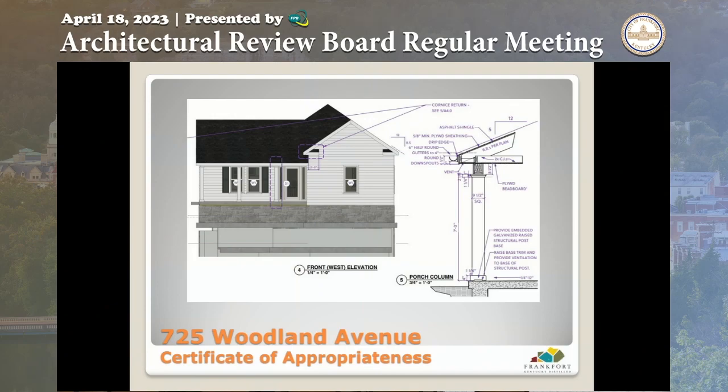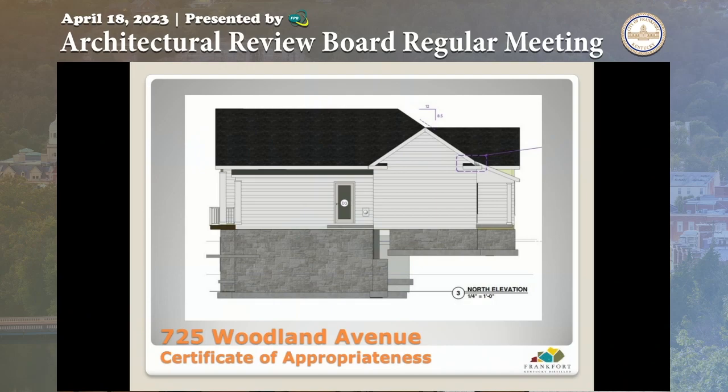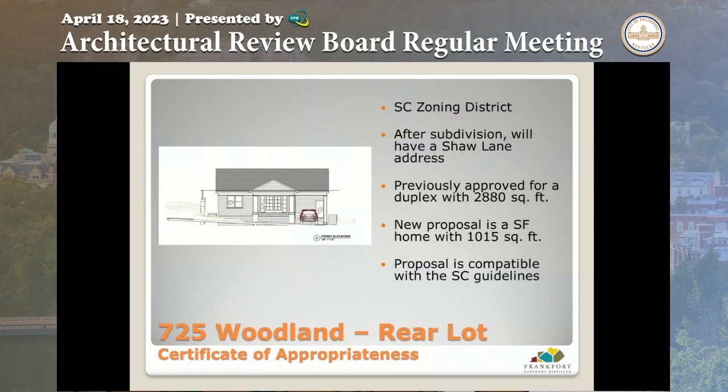Here are some renderings of the plans. This is of the front of the house, the west elevation. This is the south elevation, which also has the proposed materials labeled. The north elevation and the east elevation, which is the back of the house. The proposal for the single family home at the rear of the lot is significantly reduced in size from the previously approved duplex.